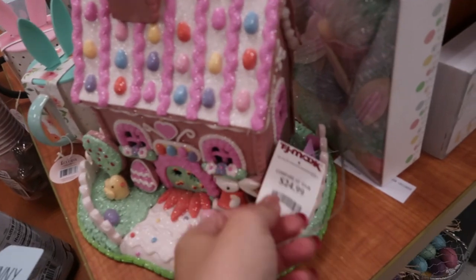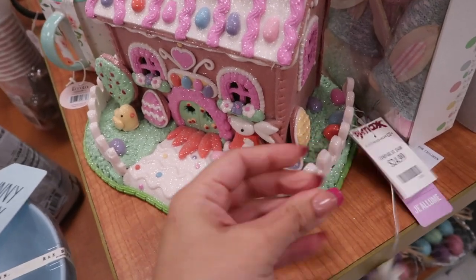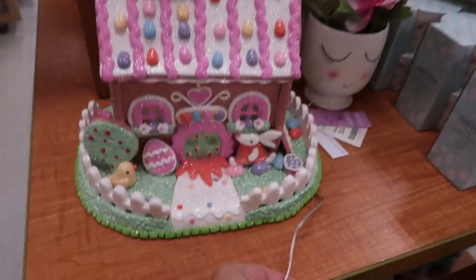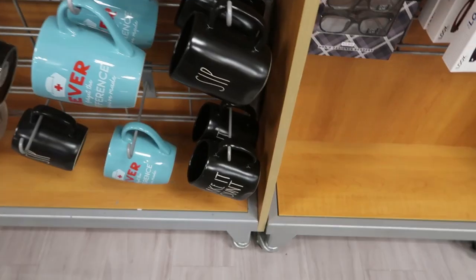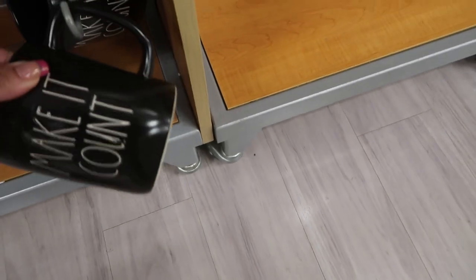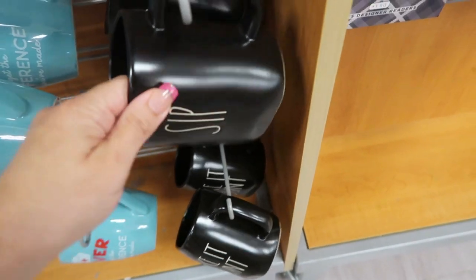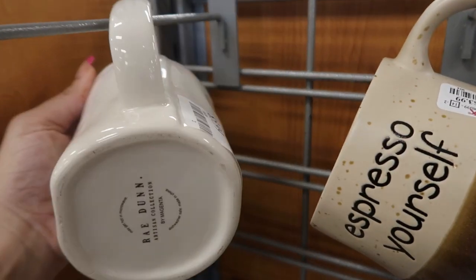How cute is this little gingerbread house? It's $24.99 and it lights up. Also the inside, that's what it looks like when it lights up. And then at the checkout they have some other mugs from Ray Dunn. These are $5.99, make it count. Sip. There's Best in the white.